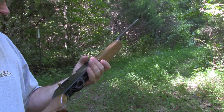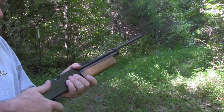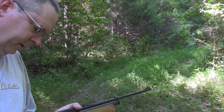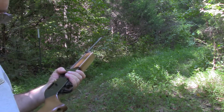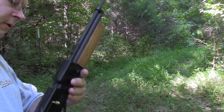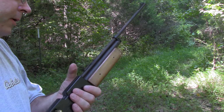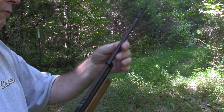a Crosman 760. That's probably the most popular multi-pump pneumatic air rifle ever built. Or air gun, I should say, since a lot of them are smooth bore. I think this one is smooth bore. I know the current production is smooth bore. A few of them have had rifled barrels.